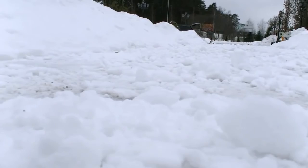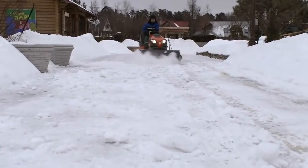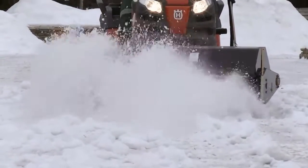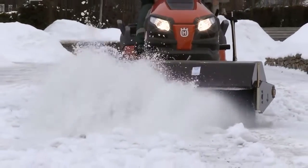As I said before, you can use the machine at any season thanks to the additional equipment. We had a sweeper in our inventory. It's a good tool. In summer you can use it for sweeping garbage and dead leaves, and in winter you can use it as some kind of snowblower. So we decided to try it for snow removal.